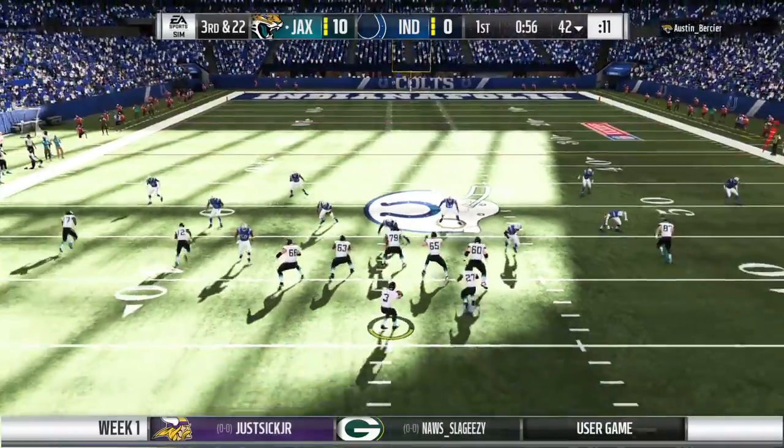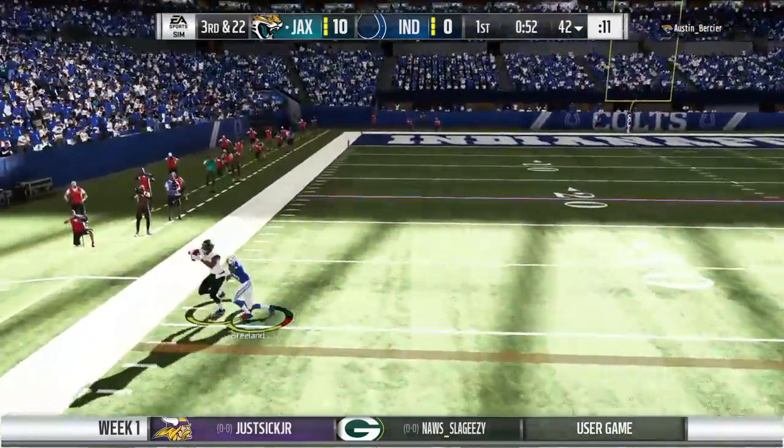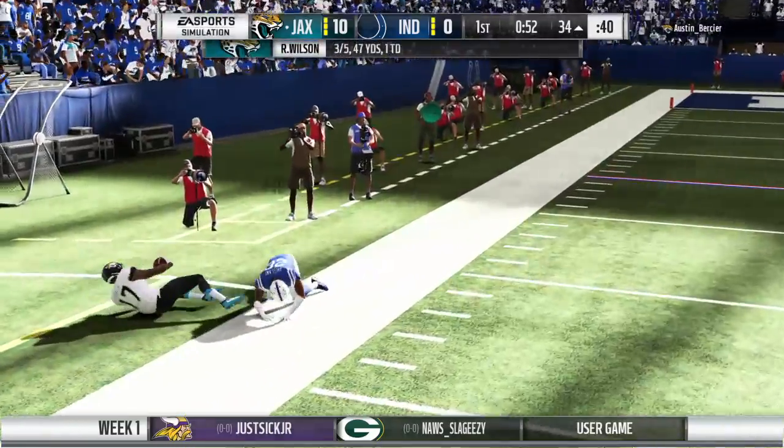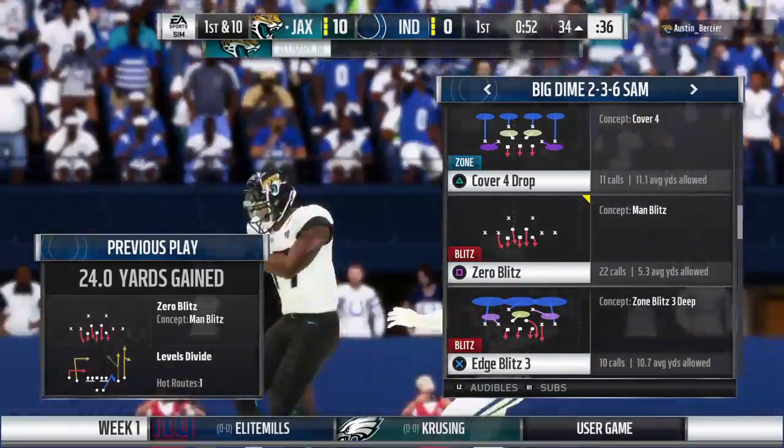Third and long. It's Wilson. The open man is Shark. It's complete. A pickup of 24 on the third down conversion.